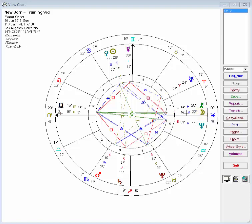Moon in Pisces, it's water. The key words for Pisces, of course, are emotion and sensitivity and dreaming and abandonment. Feeling abandoned, feeling alone, being lonely, isolated, alienated.